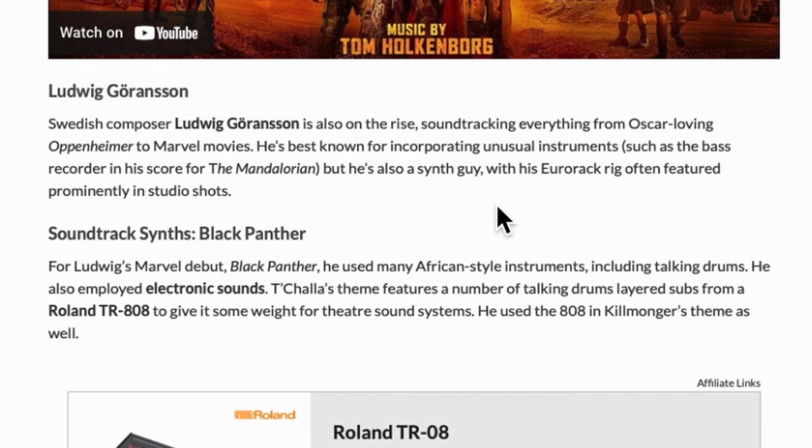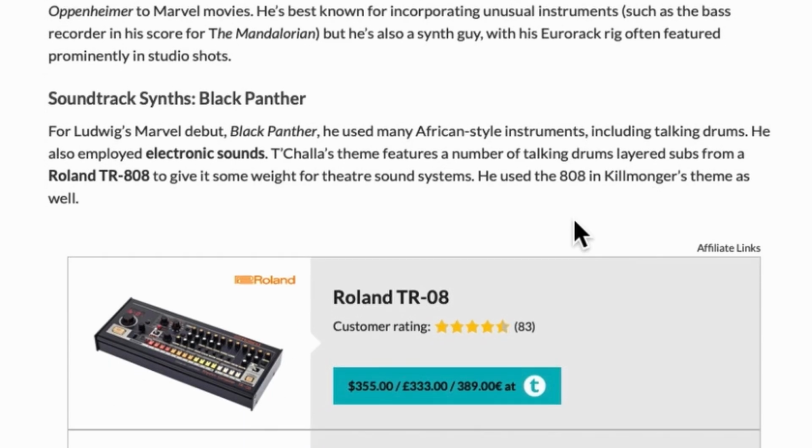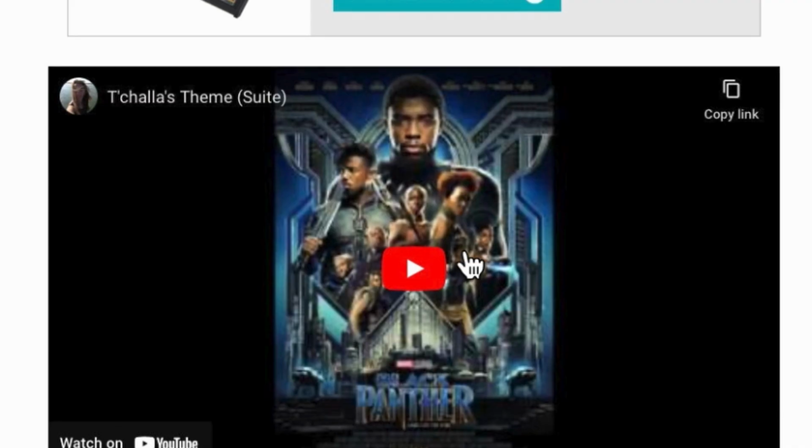He also employed electronic sounds. The Kachala theme features a number of talking drums layered with subs from a Roland TR-808 to give it some weight for theatre sound systems. And he used the 808 in Killmonger's theme as well. So you can pick up a TR-8 for about 300 quid. I didn't know that he did Tenet as well, so he's actually done some pretty good films then.